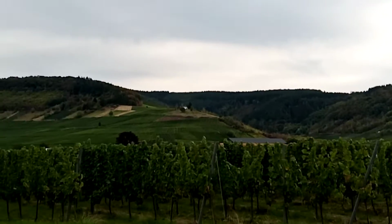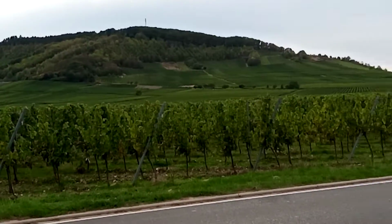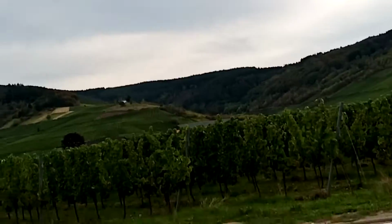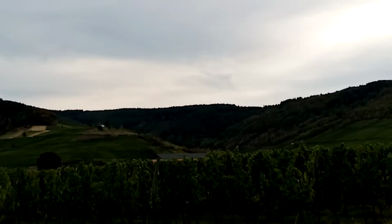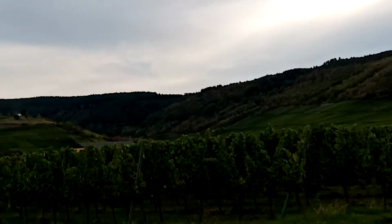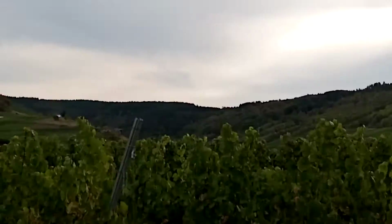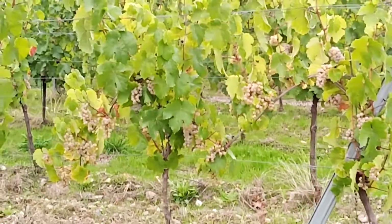I'm here walking along in this huge grape farmland, a vineyard in southwest Germany. All over this area is planted with grape trees, and let's take a walk here. So many grapes here along the side. Look at here.